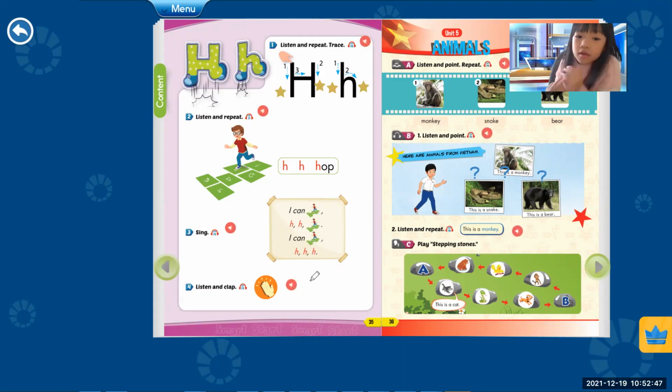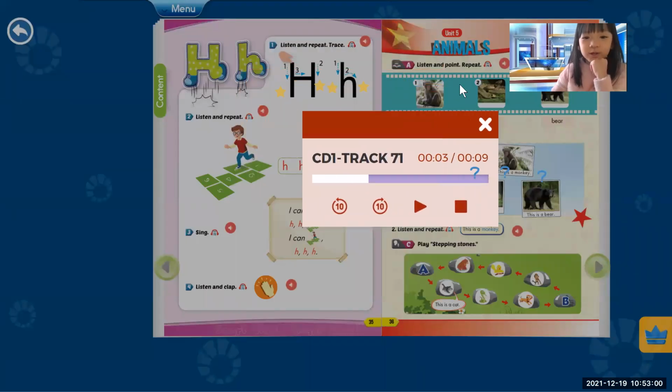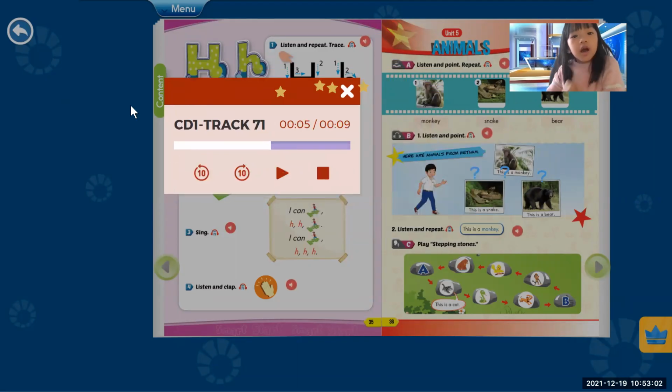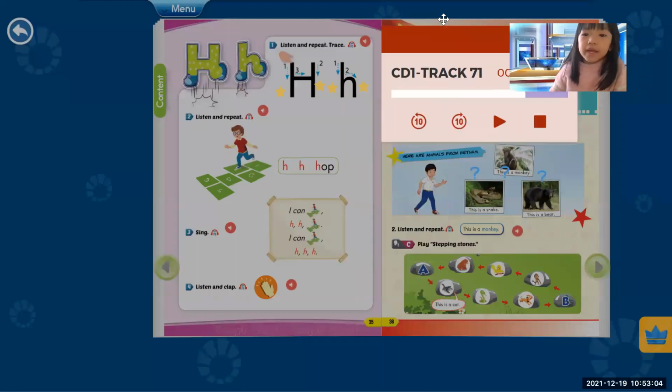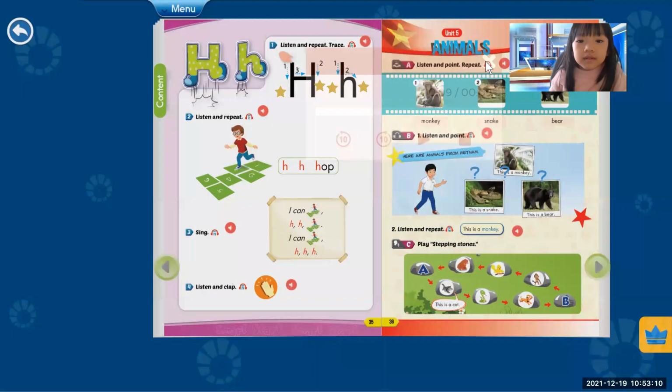Okay, let's start the next one. Two, listen and repeat. Jump stars. Repeat after me. Hop. Hop. Okay, are we finished? We said hop.